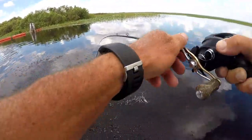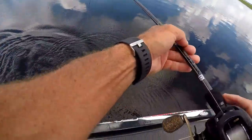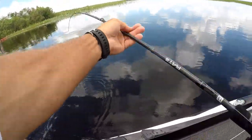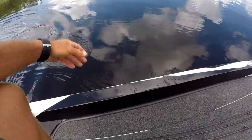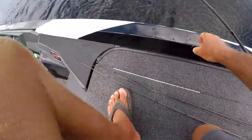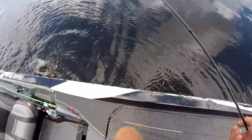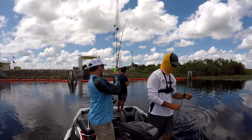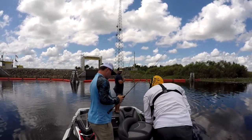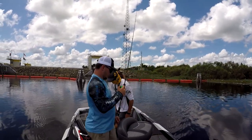Texas rigging. One of my new baits. I just missed like two or three. Oh, there he went. Good enough. What did I catch it on? It's with a Vile bug. A Vile spawn.